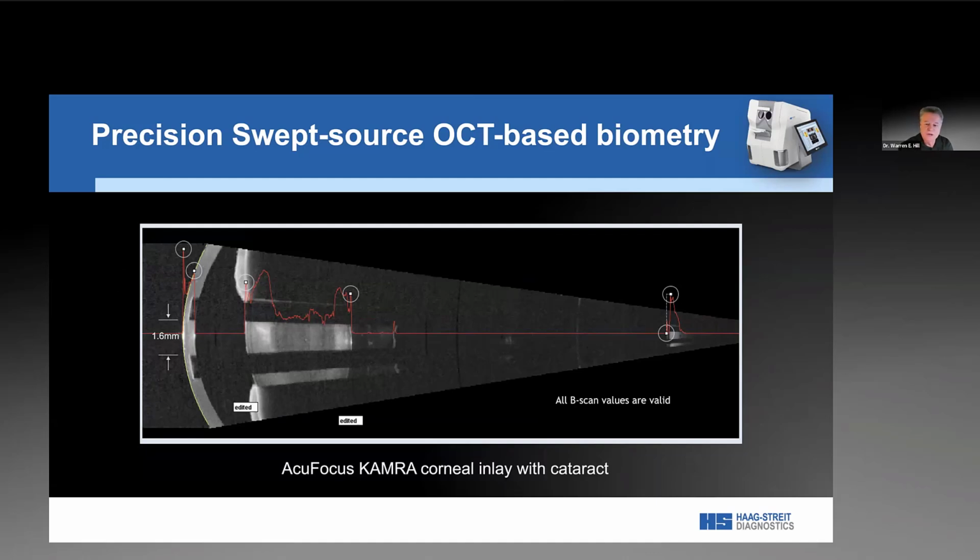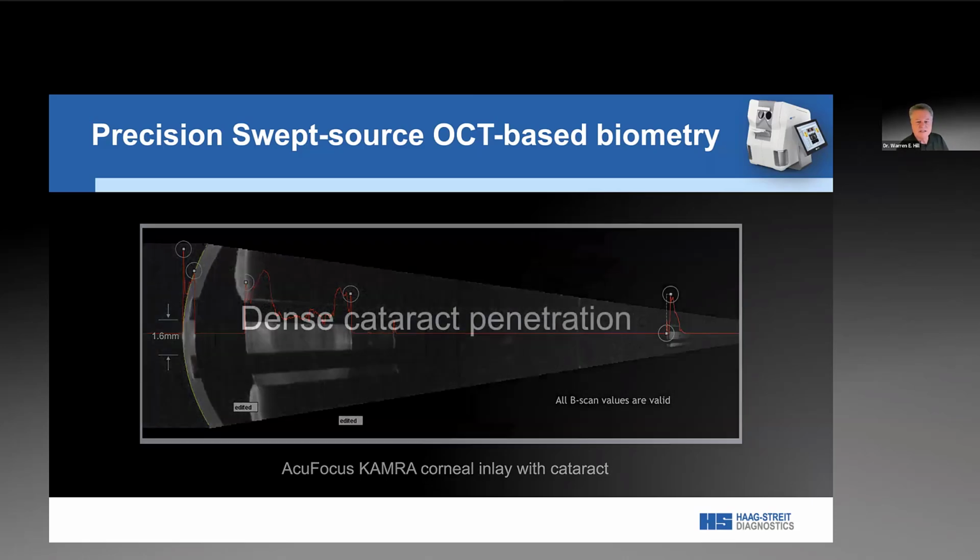You only need about 1.5 or 1.6 millimeters to do an accurate set of axial measurements. Here's somebody with a Kamra corneal inlay, and you can see we only have 1.6 millimeters to work through, and it's a completely normal swept source OCT measurement of all the axial measurements, and every scan is valid. So if you have a patient, say, with a pilocarpine pupillary membrane, they just can't dilate, we can still get through that, and it looks very nice.